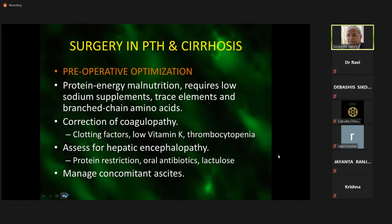Obviously this patient had protein energy malnutrition. So the patient was low on albumin, so it requires low sodium supplements, vitamin supplements, and branched-chain amino acids. You need to correct the coagulopathy. Clotting factors due to low vitamin K and thrombocytopenia needed to be corrected.